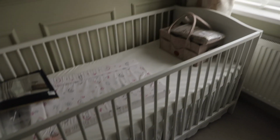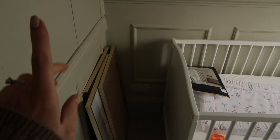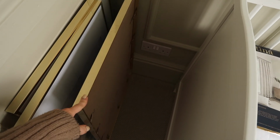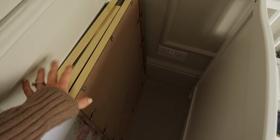So I've moved the cot back over kind of where it's supposed to be, so we've got a little bit more of a gap here so we can get into the wardrobe. These still need putting on the wall. I actually found another frame. I did think I only had 2 of these frames, but I found another one the same size, so that saves me buying 3 new matching frames, so that's good.